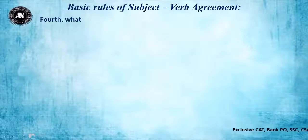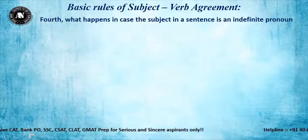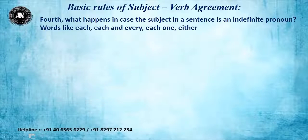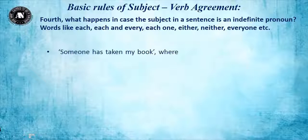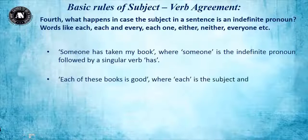Fourth, what happens in case the subject in a sentence is an indefinite pronoun? Words like each and every, each one, either, neither, everyone, etc. Indefinite pronouns are singular in nature and they also require a singular verb. For example, someone has taken my book, where someone is the indefinite pronoun followed by a singular verb has. Each of these books is good, where each is the subject and not the books, and it is followed by a singular verb is.